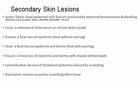Where was I? Of epidermis and dermis. Ulcers will heal with scarring. If you think of decubitus ulcers and pressure ulcers, when they heal, they usually have a good scar. A fissure is a linear loss of epidermis and dermis with sharply defined walls.